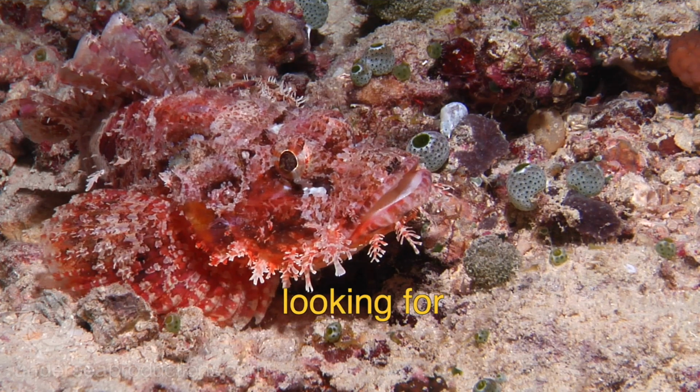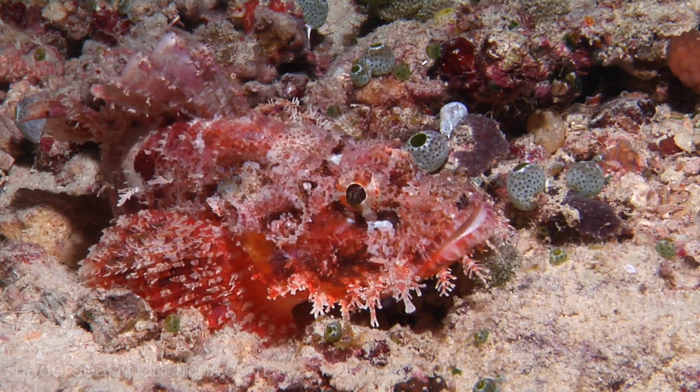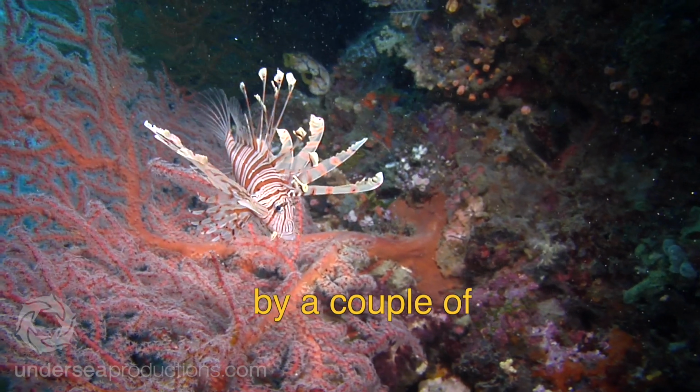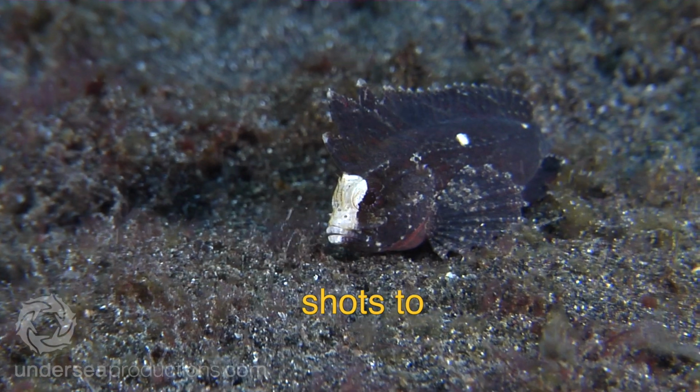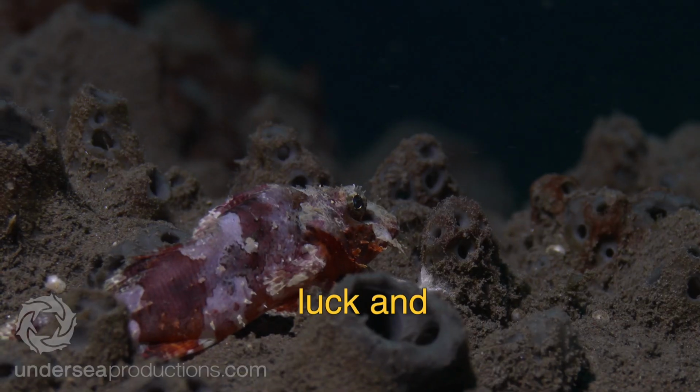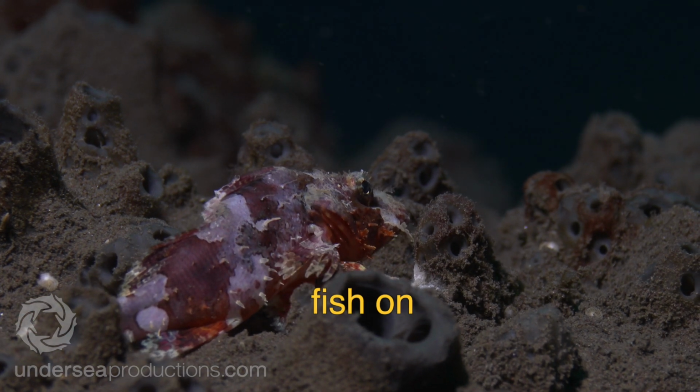Now you know what you're looking for, we'll get into the challenge. Each level will begin with 10 seconds to spot them as you come across them on a dive, followed by a couple of closer and more obvious shots to show you more detail and maybe what you couldn't find in the harder levels. So good luck, and don't forget there might be more than one fish on some levels.